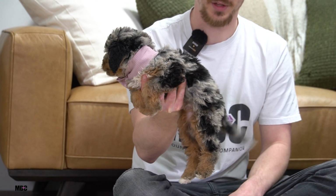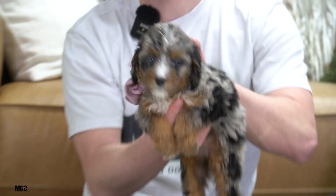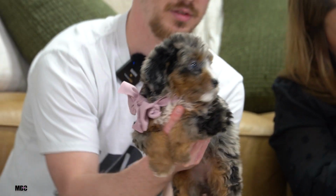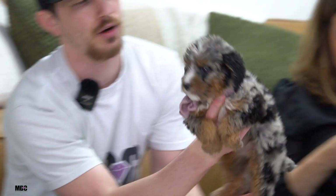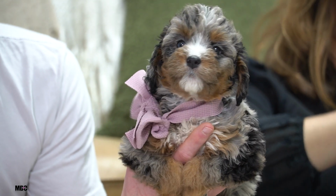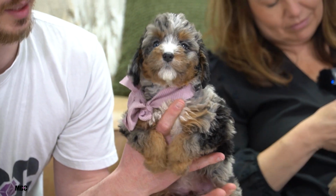Cool. So here's one of the female puppies. You can see the tail going there. Very happy girl, very cute. She's got the purple bow on. And this is Mocha here, guys. So beautiful merle coat pattern there. She also has a blue eye. Not sure if the camera can pick that up or not, but just a gorgeous girl, with that unique light blue eye there.